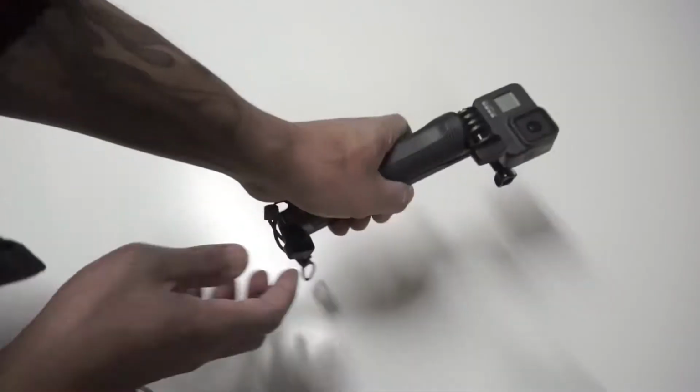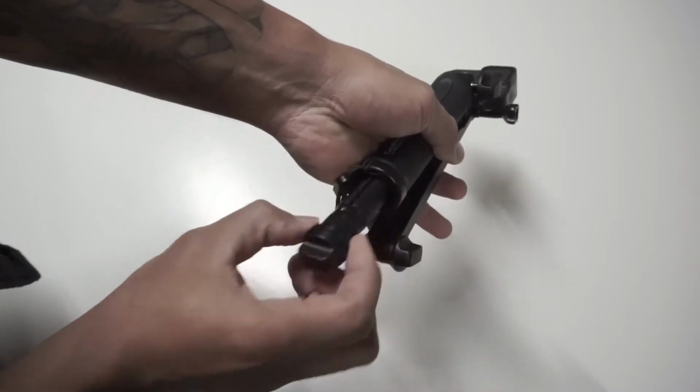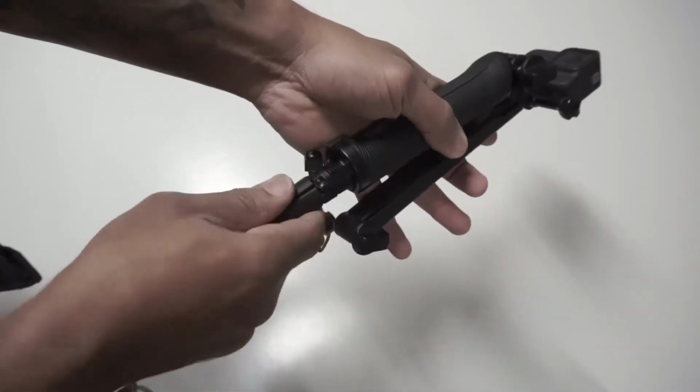Now onto my more advanced list. The GoPro Hero8, which I'm currently shooting on right now with the tripod. Why do I like it?